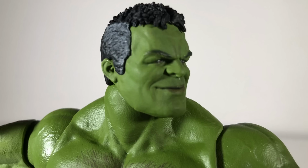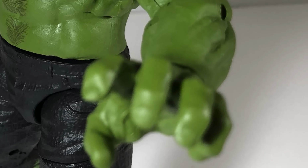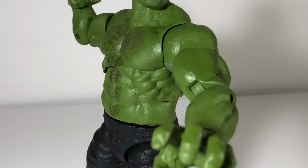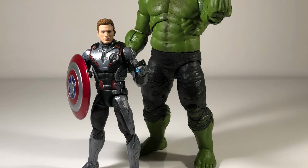At the number 4 spot, I'm giving it to the Build-A-Figure Hulk. And this is pretty much for the same reason that I ranked War Machine the way that I did. We had other Hulk figures. However, they did make good improvements on the size. I'm pleased with the size of it.